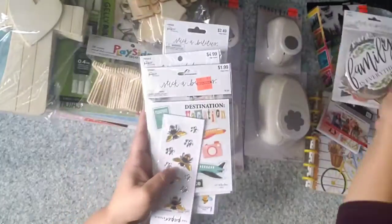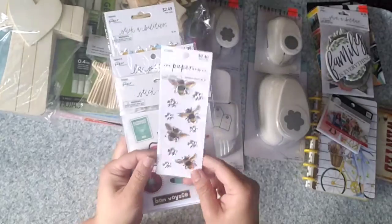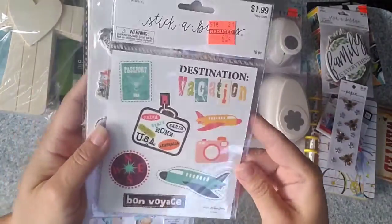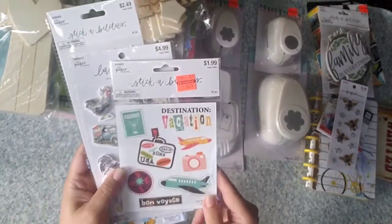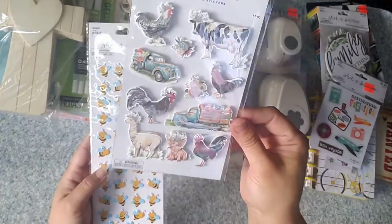I love them. These ones, they were 40%, I believe. I love these. And we're going on vacation, so I figure why not? My son invited me to go to Orlando, Florida. So we're going. I'm excited about it. And this, you guys, look.